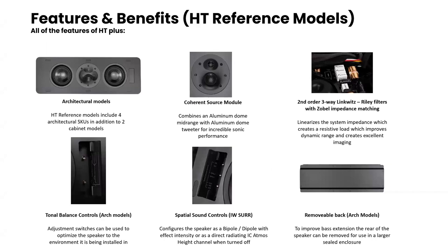And then, of course, all the architectural models have a removable back. The back can be removed when used in a larger stud bay, where you want to take into consideration the larger volume available to you to get better bass response. You can remove the back of the models and use the stud bay or the joist bay to improve your performance.